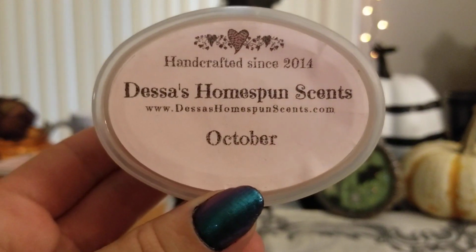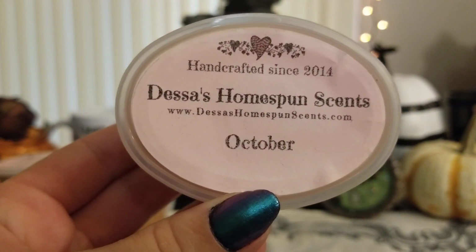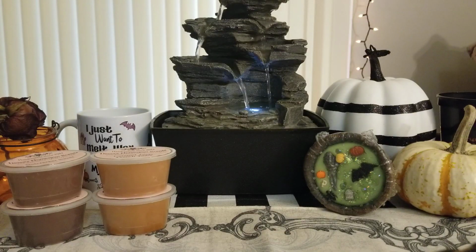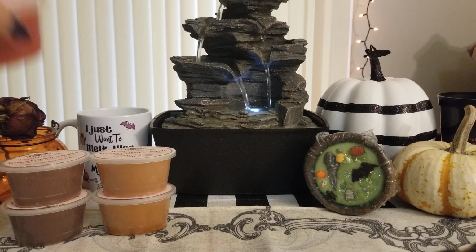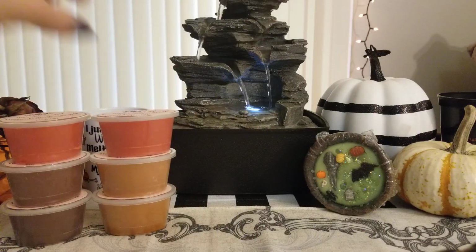And then I got October. This one is fresh cider, caramel, pumpkin pie, cinnamon, and clove. This one is good too. I really like the, what is it, the fresh cider. It's a really nice apple cider scent. And then you do get the cinnamon and clove. I don't get much caramel or pumpkin pie, but that could come out while it's warming. She does say that it doesn't need any cure time, but I do think that her stuff does a little bit better as it sits. I also got 2 of those.